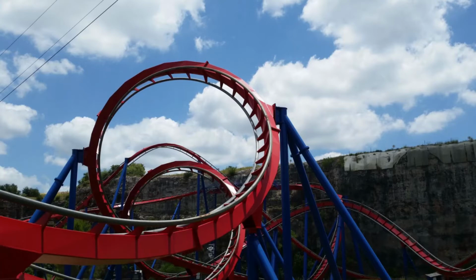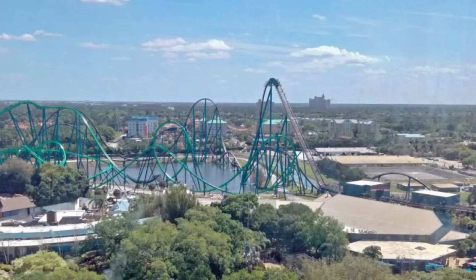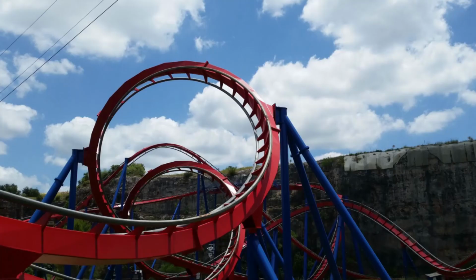7 inversions, of course. The layout starts with a drop which isn't very forceful, but then you go into a vertical loop, a dive loop, which both give really good G's, a 0G roll, which is pretty decent, and then a really intense cobra roll into a mid-course brake run, into a vertical loop, into a final corkscrew. I'm just giving you a brief summary of the ride's layout.